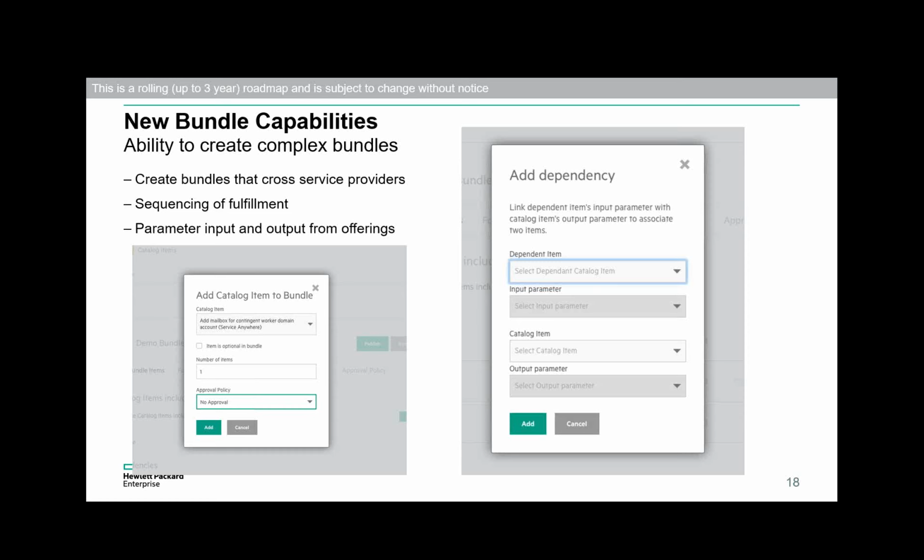So by creating this bundle interface, we're able to sequence those, and similar to the parameter passing I mentioned, as you can see in the screenshot here, I can link the dependent items' input parameters to the output parameters of any item preceding it in the bundled offering. You'll also see that this is a pretty simple user interface when it comes down to creating the bundle. There's not a complex stuff that you have to work with.